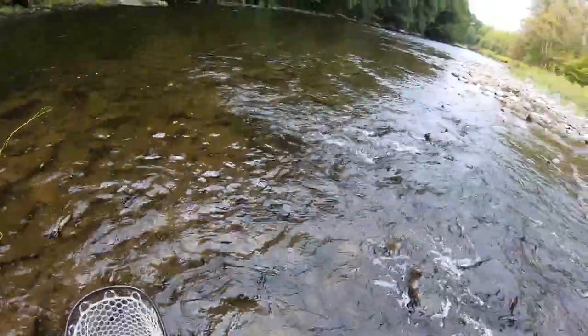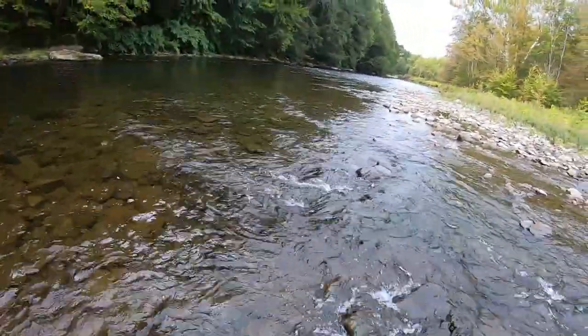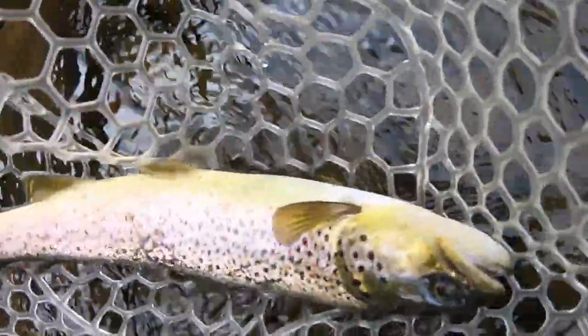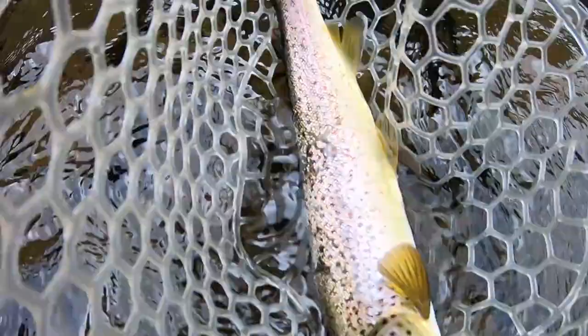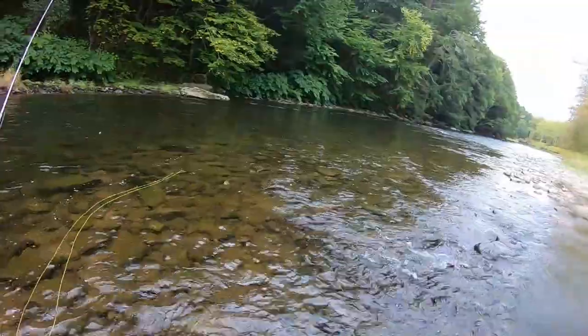So let's get the hook out of him, take a look at him. It's literally about to pour. So we just got a pretty nice, you know, 8-9 inch wild brown, beautiful colors, absolutely beautiful colors. We're gonna get him right out of here. Real nice fish. Nice wild brown, really nice. Get out of here, bud.